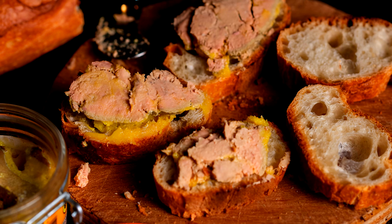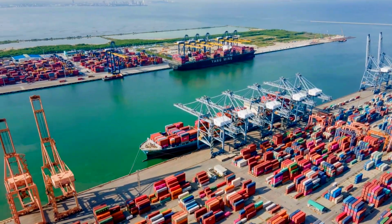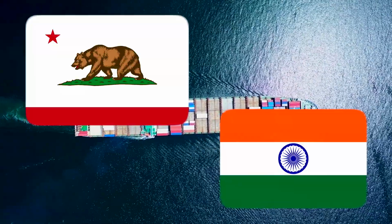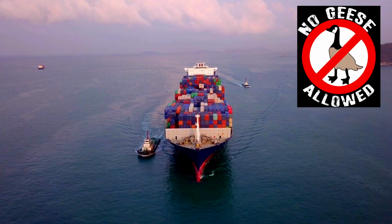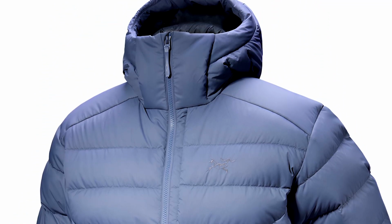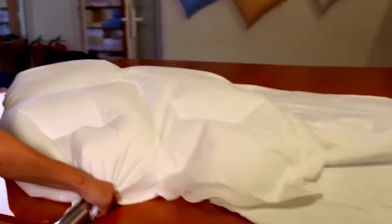Foie gras is regarded as a luxury delicacy and exported worldwide, though some regions, such as California and parts of India, have bans or restrictions that limit availability. Additionally, down feathers collected during processing are exported to manufacturers of high-quality jackets, comforters, and sleeping bags, making full use of all parts of the bird.